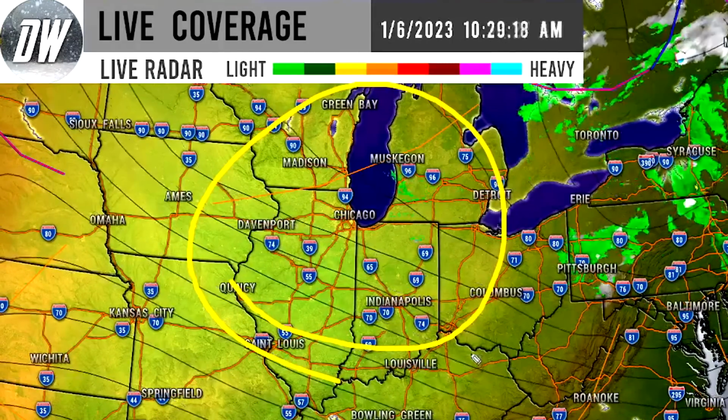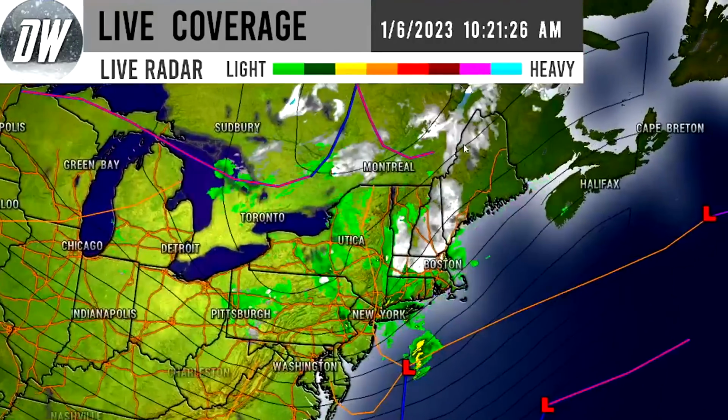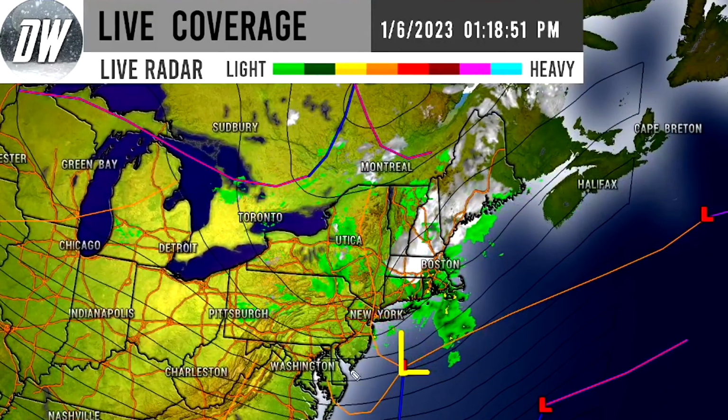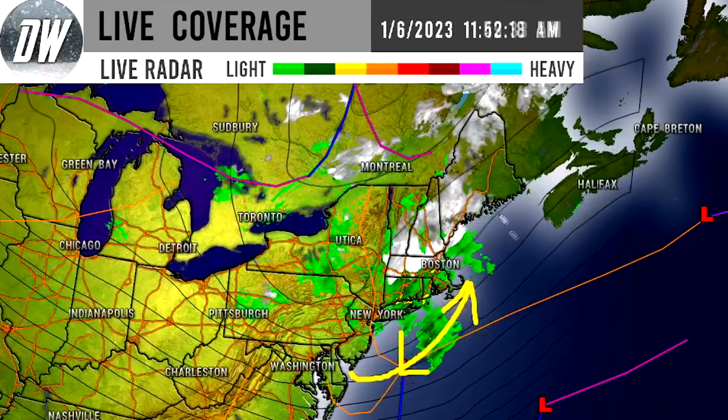As we work our way further east, I'm just checking for any areas of precipitation. We do have some very, very light showers across portions of the Great Lakes and Ohio Valley. Maybe not even making it to the ground here, I would say. As we take a look at the northeast, it does look like this is becoming a little bit of a weaker nor'easter system. We see some heavier precipitation moving nearby this low.